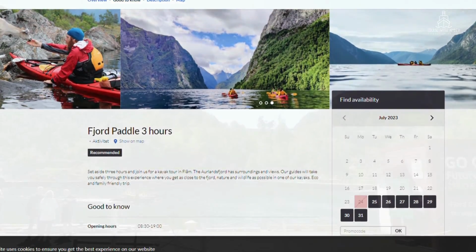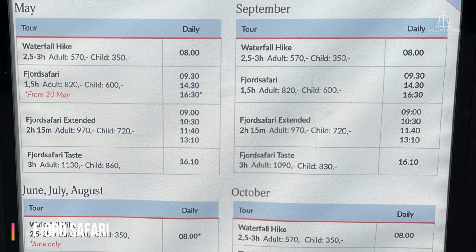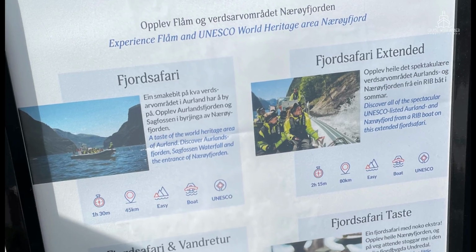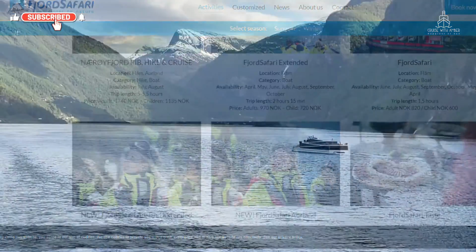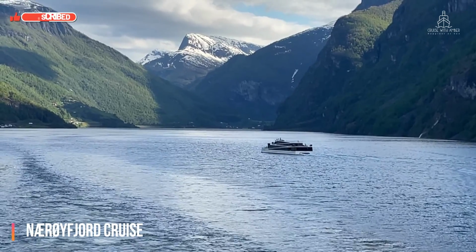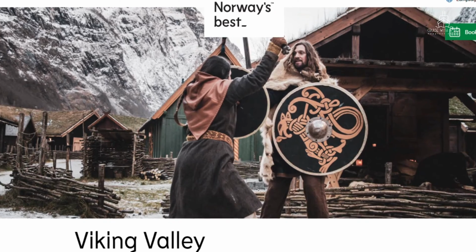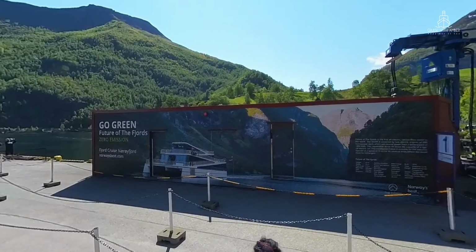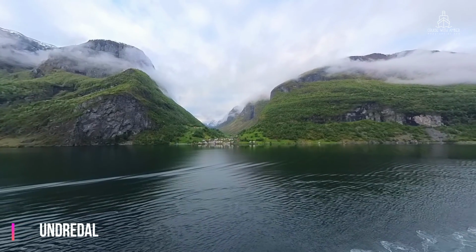For something a bit faster on the water, then you might want to join the fjord safari, which leaves from the pier close to the ship. There are lots of different options to choose from, and so many other activities that you can book online and in advance. You can also take a cruise on the fully electrical Future of the Fjords ship to the UNESCO-listed Sognefjord. Take a round trip, or you can combine it with a visit to the Gudvangen Viking Valley and hop on a shuttle bus back to Flam. The Future of the Fjords also calls briefly at Undredal, which is the inspiration for Disney's film Frozen.